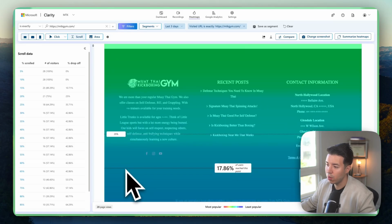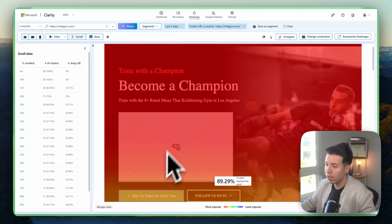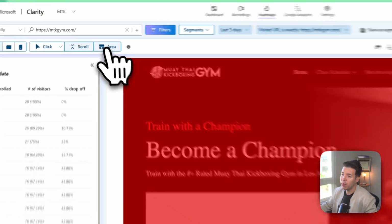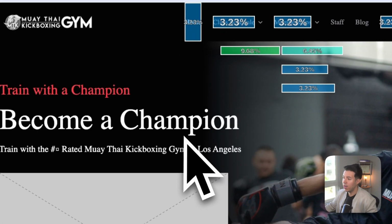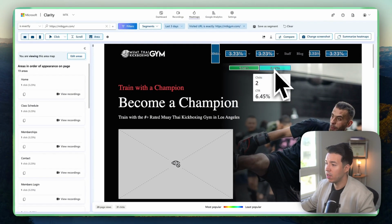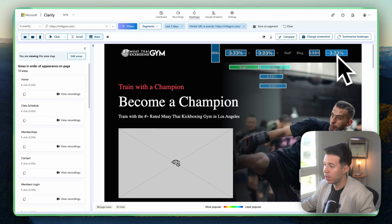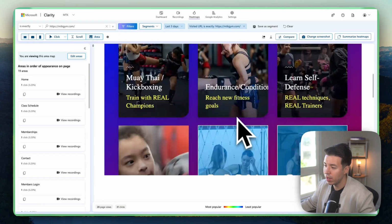So this is where people are really dropping off. That's why we want to make sure this part here, the headline, is fully optimized. And then we can even look at the area to see where we're getting the most clicks. You see, "follow us on IG" isn't really getting any clicks. This is the last 3 days, but I would really just make this call to action bigger. Make sure we have a call to action here at the top right where we're getting more clicks.